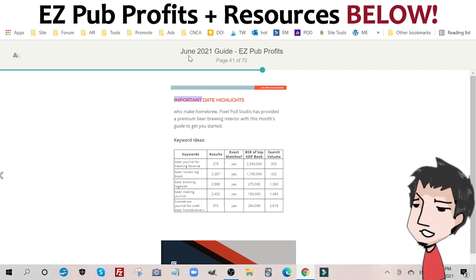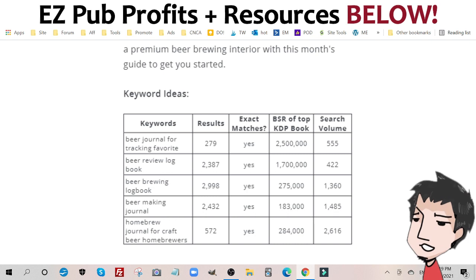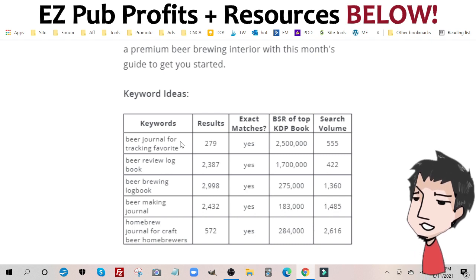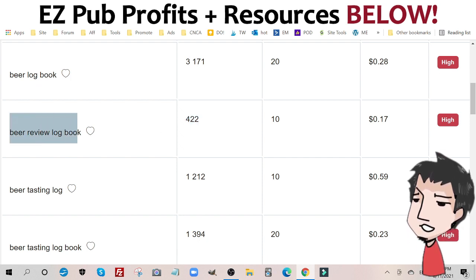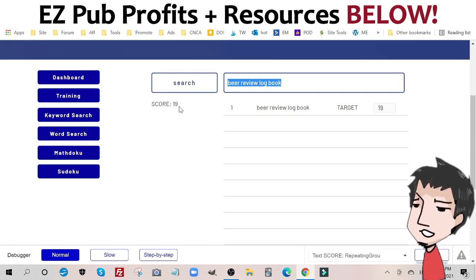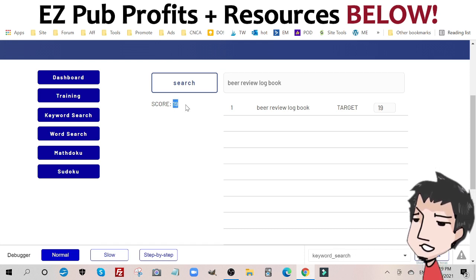I'll talk more about that later, but right now I want to go over this keyword and verify it. Beer review logbook, again, result count of over 2,000. It has exact match. The BSR, bestsellers rank, is over 1 million, and it has a search volume of over 400 searches a month. If I go to Book Bolt, a keyword tool I use as well, beer review logbook gets 422 searches. So that's correct. If I go to Crispy Prints and scroll down to the interest score, or the trending level, it has a score of 19. This isn't huge, but it does show that there's interest in this long tail keyword.